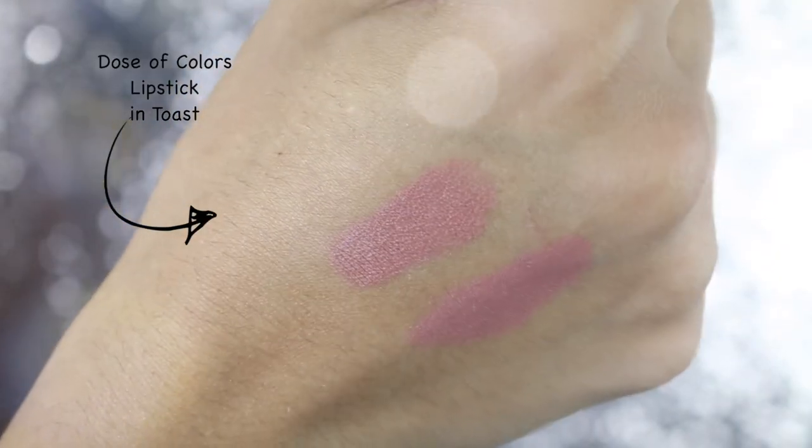The next two products I want to talk about are actually lipsticks. These are the two lipsticks that I want to talk about. This lipstick is beautiful. This is the Dose of Colors lipstick in Toast, and it's the creamiest little lipstick ever. It comes out like this, like you can't twist it down anymore, and it's so beautiful. I'm so into my nude colors, and this is the perfect nude for me. It's brownish, but a little orangey, so it's perfect.